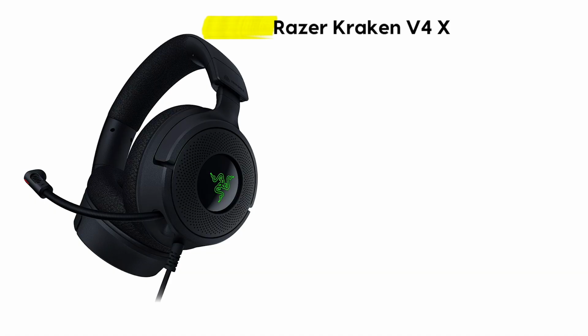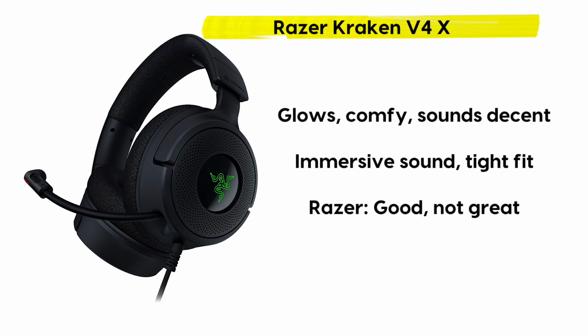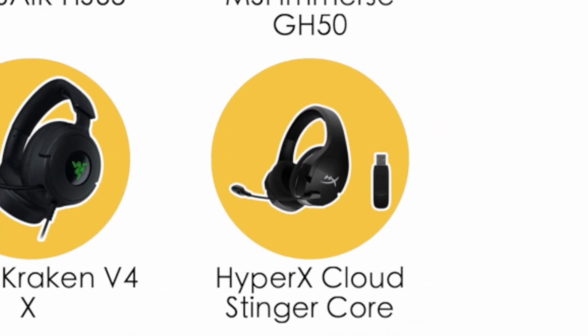Razer Kraken V4 X. Razer's Kraken V4 X glows with customizable RGB lighting, memory foam cushions, and a retractable microphone that actually sounds decent, so your teammates will hear your rage clearly and in style. Lifelike audio with 40mm drivers and 7.1 surround sound keeps you in the game, though the bass will not shake your bones, and after a while, bigger heads might feel a squeeze, kind of like a too-tight hat at a festival. Great value and comfort if you want the Razer name and solid performance, but not the deepest sound, so it earns a place at the table but not at the head. 7 out of 10.